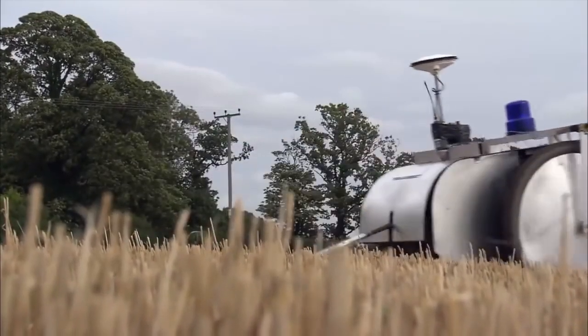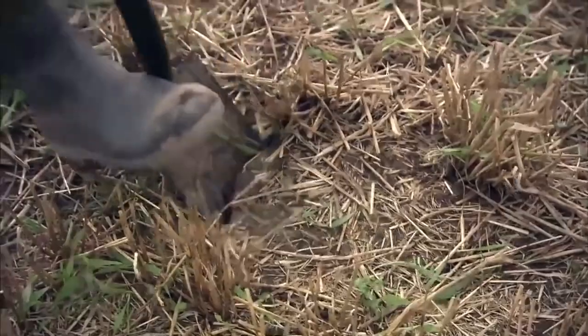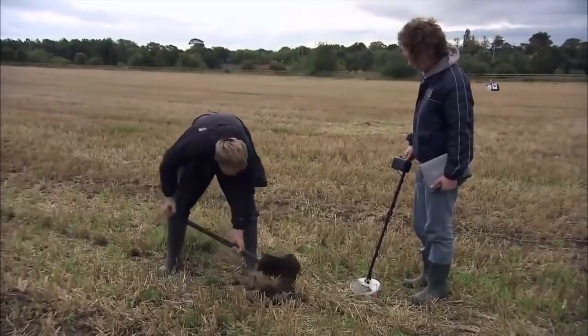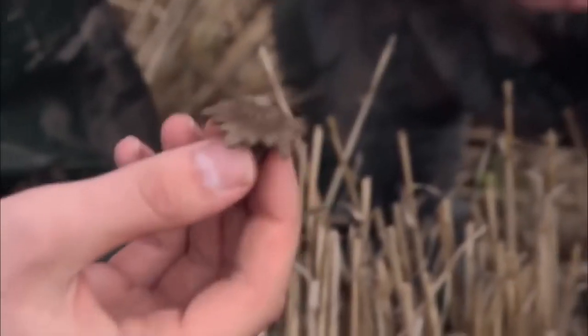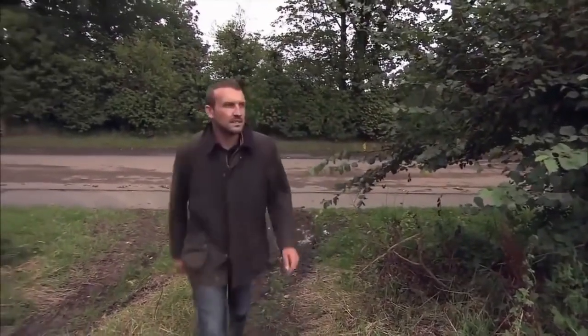But what about the treasure bot? We've had about 10 strong signals from it. So, yeah, it's doing pretty well, really. I think we'll go and have a dig, see what it's found. Come on, Roman coins. What is this thing? While Colin and Tom begin to unearth their finds, Farmer Andrew arrives to check out their invention.